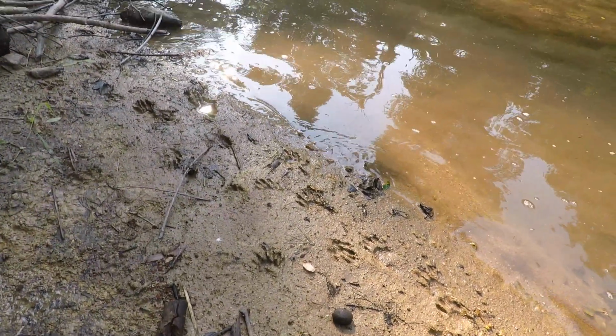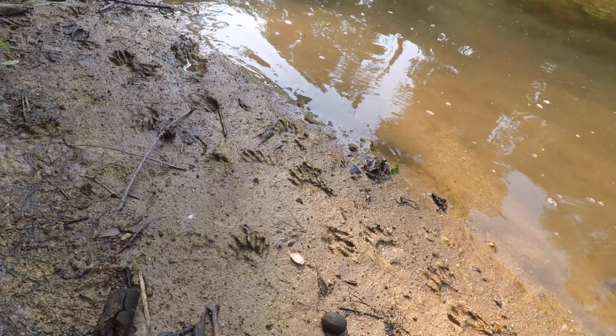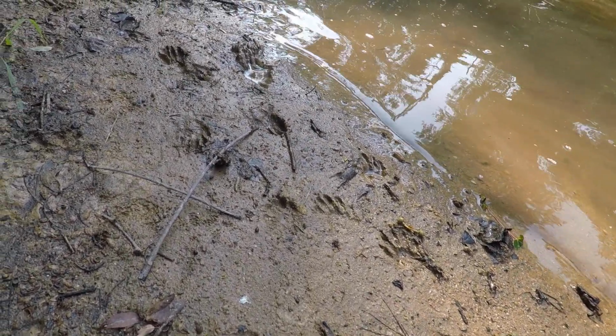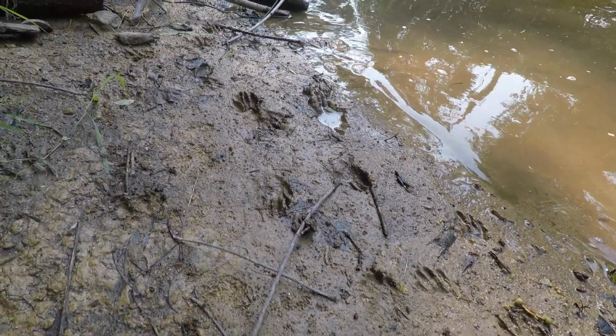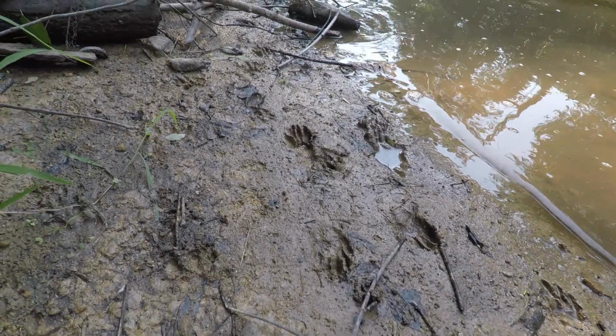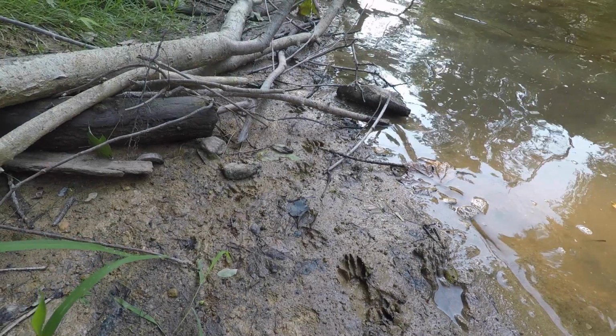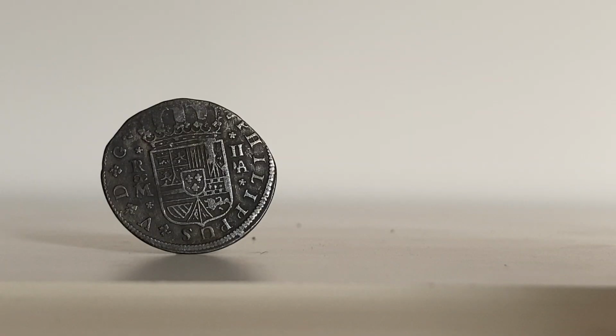I have found trap tags here, indicating that animal trapping in the past has occurred in this location. And of course, I always find fishing lures and sinkers when I'm in the stream. So quite possibly, this coin may have been lost a long time ago by someone fishing or trapping. But why the Spanish coin?